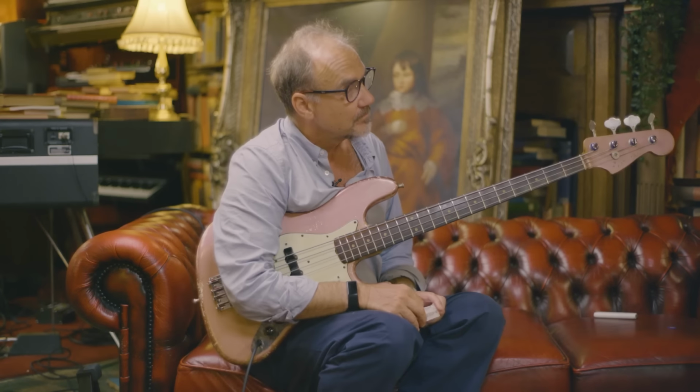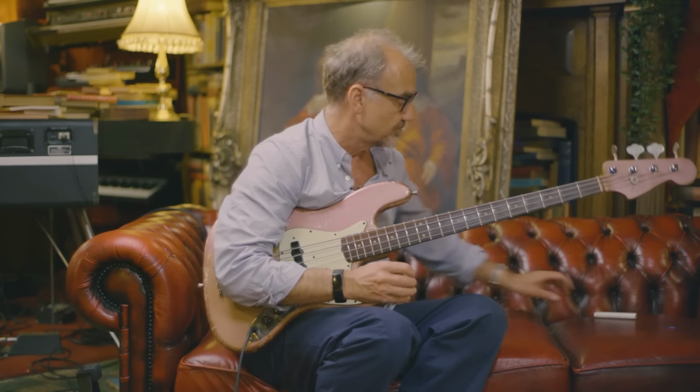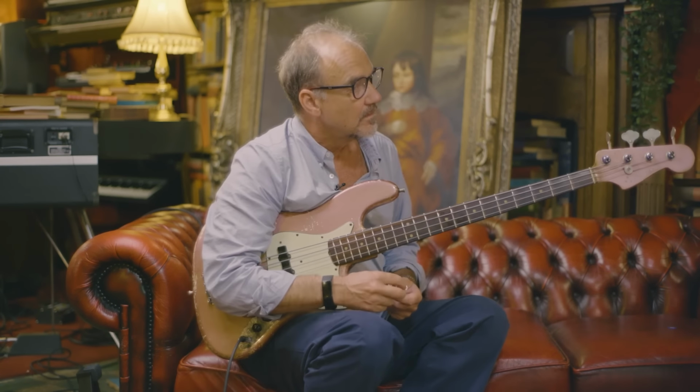Bass, have you had problems with that? I have found the opposite to be true. I just can't do it. Whenever I'm playing bridge pickup and playing hard, it's glitching all over the place, and I end up using neck pickup. So it is fascinating.